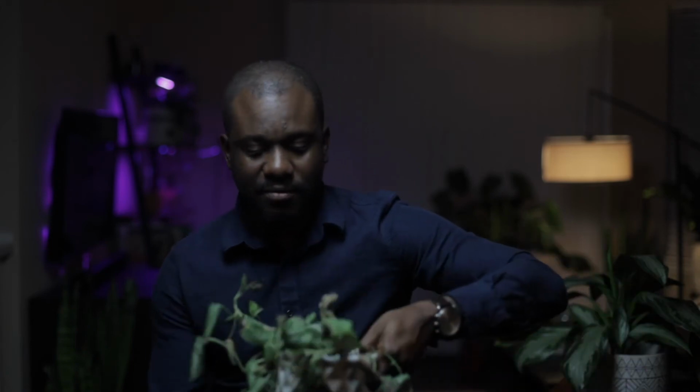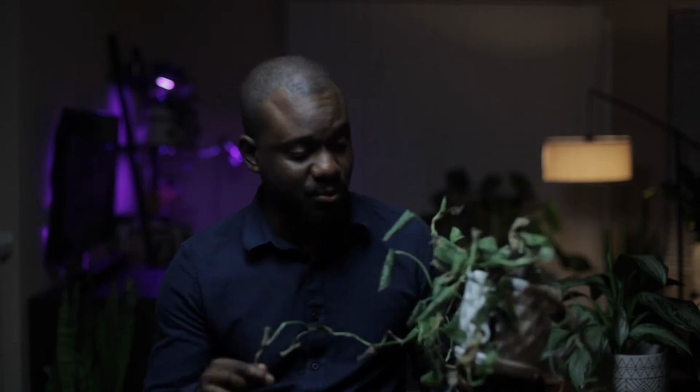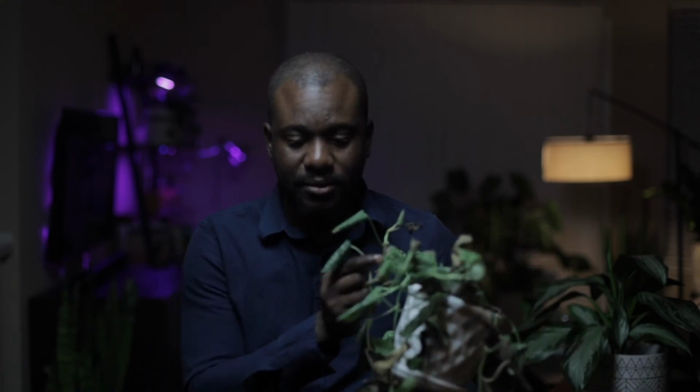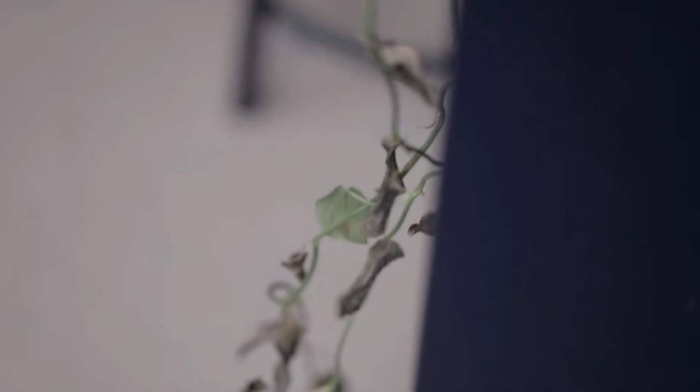So for plants that I have that are dying, this used to be my longest vining plant, and I used to be so obsessed with this one. In fact, I had this by my television, just vining down, and it looked so pretty. But for some reason the leaves started dying, and I've not been able to save them. See how they curl up? Normally when you see a silver pothos, which this is the Syngonium pictus, when you see the leaves curling up, it's most likely a sign that the plant is thirsty.